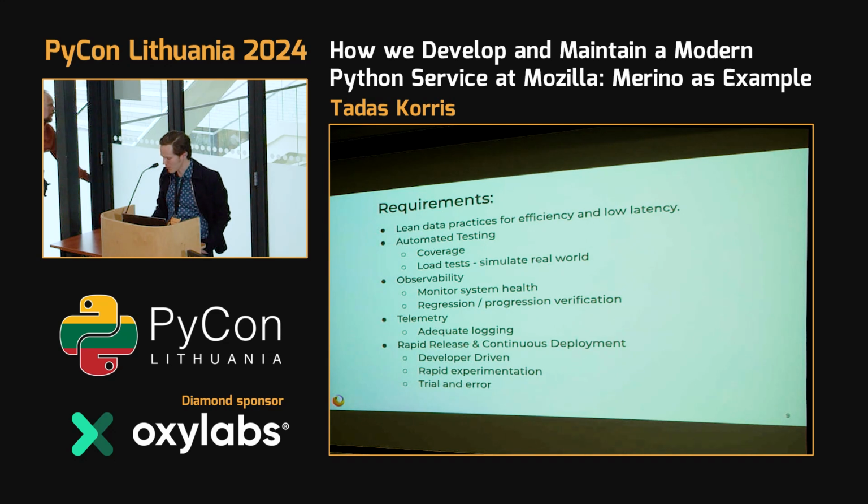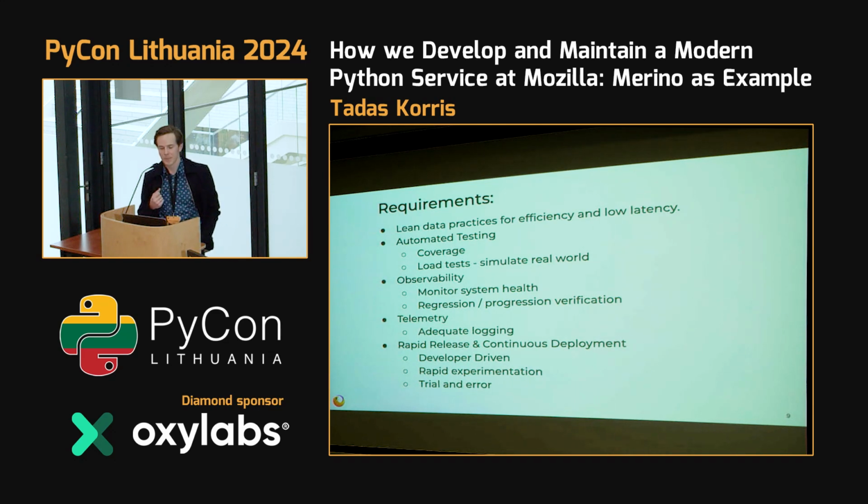So to summarize our requirements for Merino, we needed to have lean data practices and make sure that we could provide data to users with low latency and speed. Of course, automated test coverage and robust test suites to ensure no regressions as we're moving along quickly. Observability to maintain our system health, but to also have some good ideas about if a particular feature or patch that we landed caused problems.